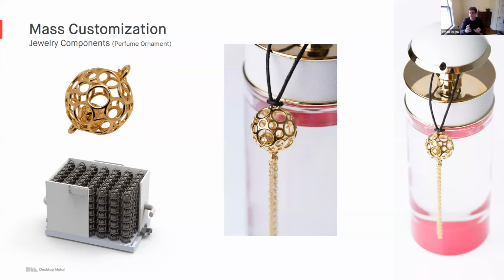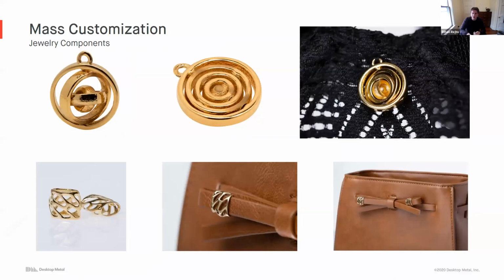So the ability to just be able to print these components is very beneficial. A couple more jewelry components here. You can see these designs. The one up top is really cool as well.